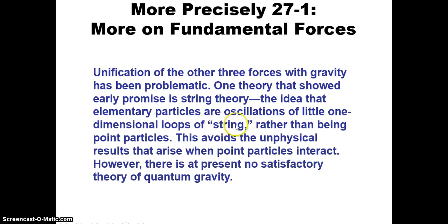So this thing about strings is on a totally different order of magnitude. These things would be way smaller than anything that we can even hope to experimentally verify. But with that said, why have the last 20 and even 25 years of theoretical physics been devoted so much to string theory?